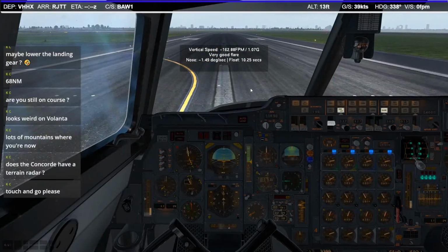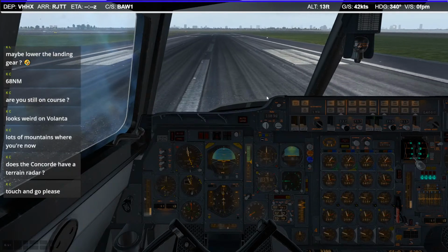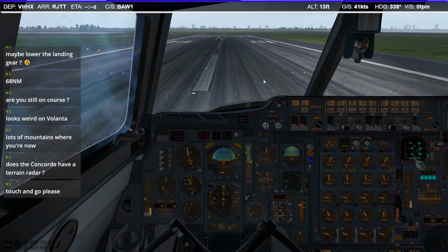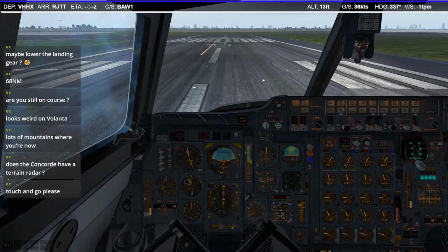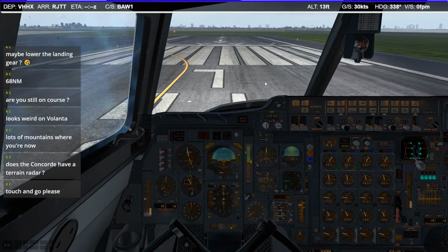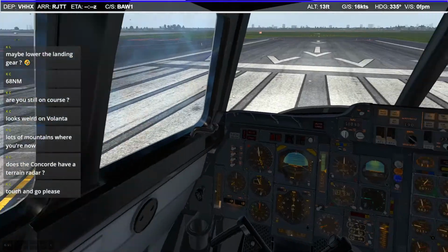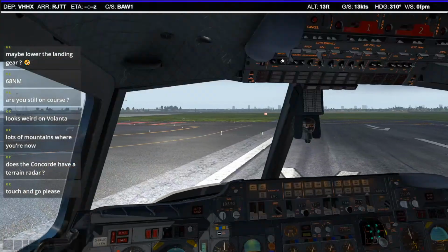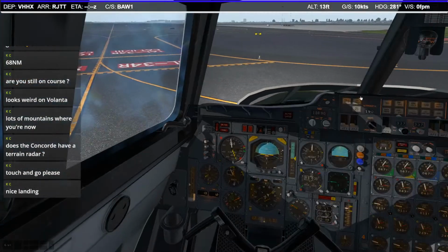60 knots. Reverse thrusters disarmed. Reverser retracted. That was pretty uneventful. Not bad. Down nicely. Haneda traffic, Speedbird Concorde 1, vacating left. Taxiing back to the stands. Bit of braking. Keep the braking going. Make sure we vacate. Wow, we're right at the end of the runway though. So even though we're vacating, we are the last off the runway.